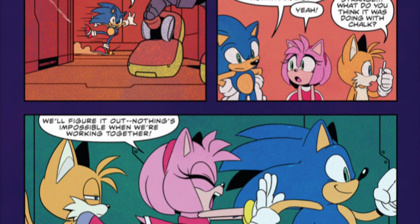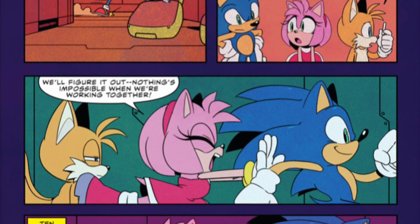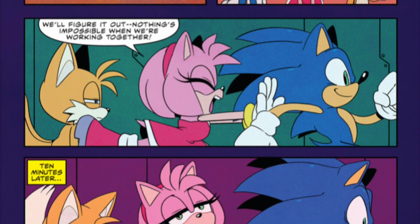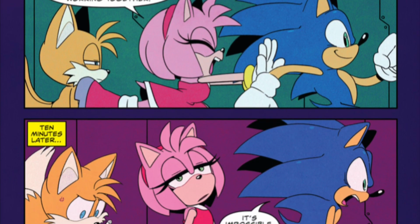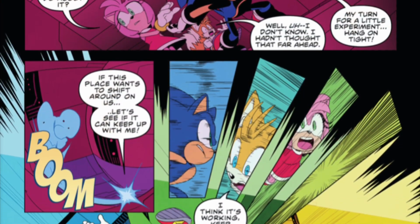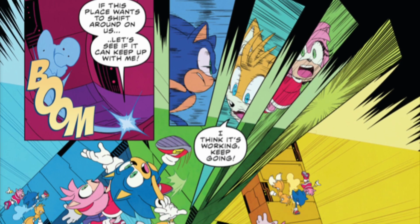But then it cuts to them being all like, okay, team, let's go. And then it's like 10 minutes later, and they're like, we've been walking forever. What the hell? And so then they figure out that essentially this place is changing around them as they're moving. So Sonic's solution to this is to just run and, you know, say like, oh, well, the place probably can't keep up with me.